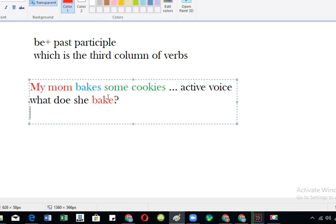Now, the object becomes now like the active. So, some cookies are baked by my mom. It's optional. So now some cookies, my object, starts the sentence of the passive voice, and because, as I mentioned, it's the be in the present, and then the verb baked in the past participle. The past participle is the same sometimes, and by my mom, she is the subject. Now be careful when you use the subject verb agreement, because it could change.